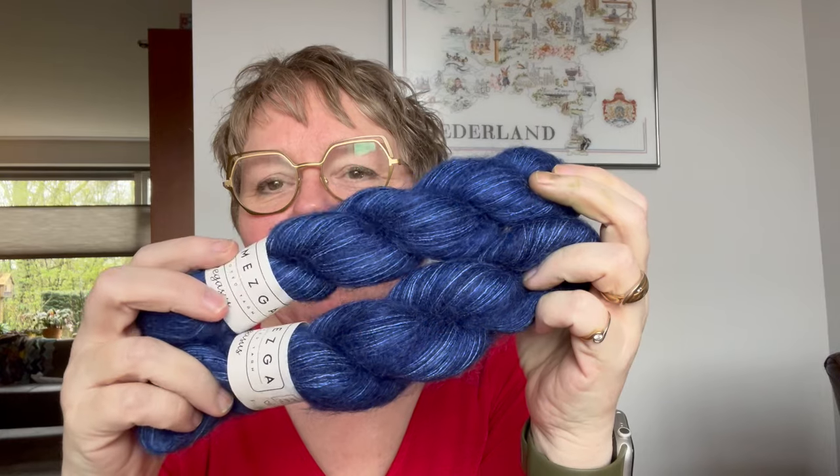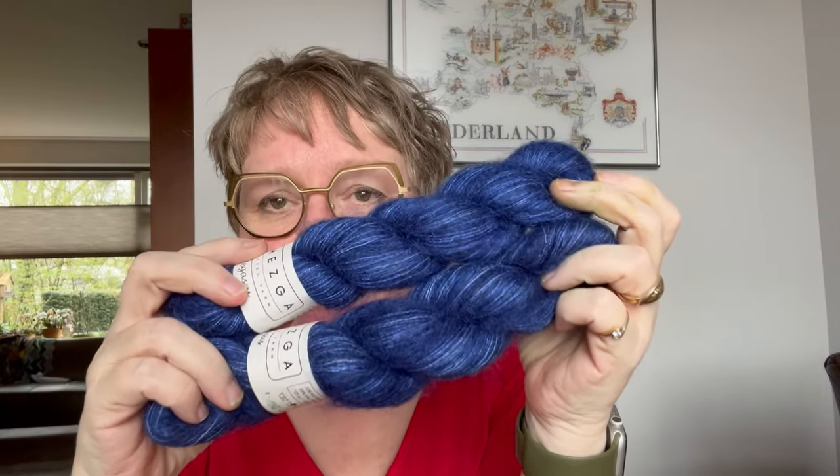Okay, enough with the shameless self-promotion. I got mail from Lithuania, from Apmescha. I have 5 skeins of this for Kirsi's sweater. I'm designing her a sweater, and we had way too little of this yarn.